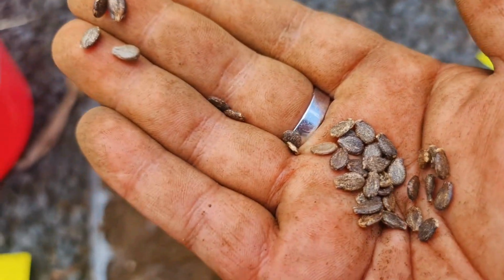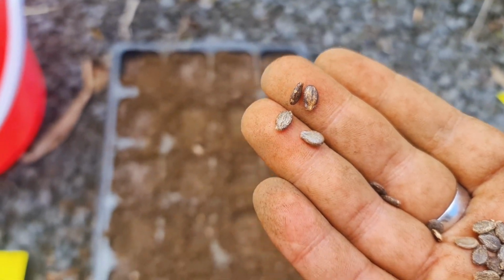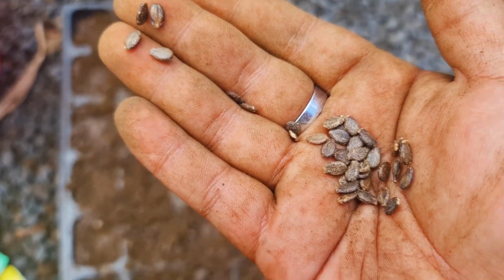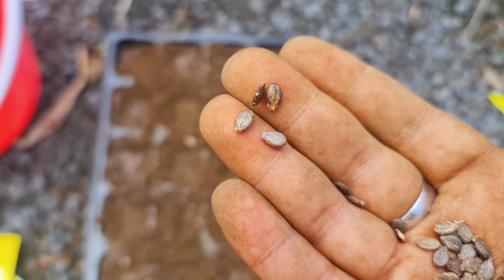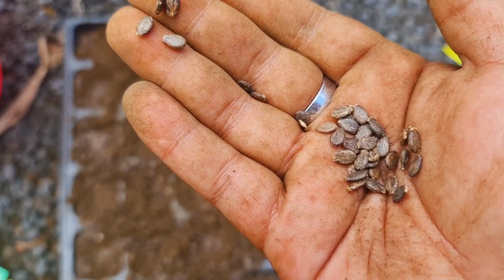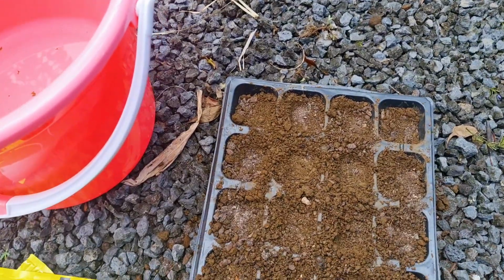All right, so we've got the watermelon seeds. Quite hard to plant this and record at the same time, especially having fat fingers such as mine, jeez. This is why I prefer taro to plant, so I can grip it, but vegetables not my favorite.